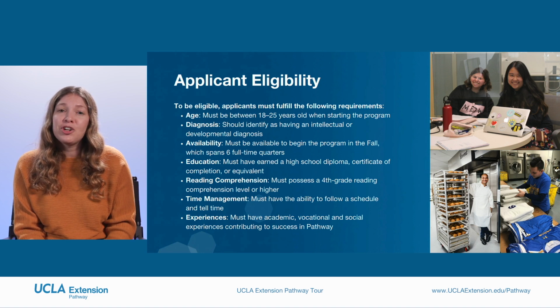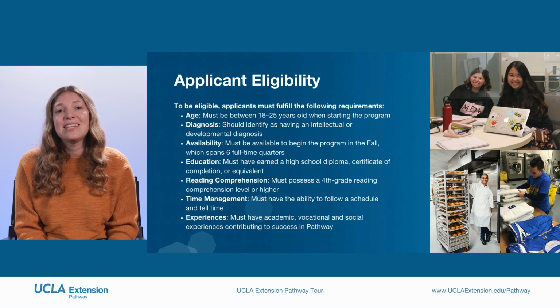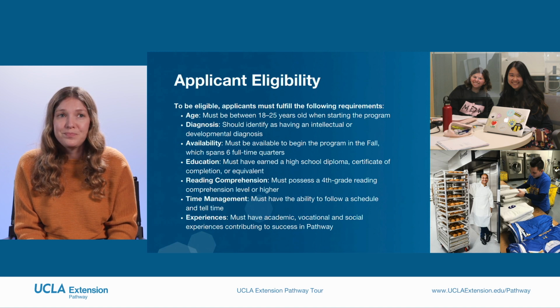Also, we want to make sure that our students can start in fall. So we do not have students start in winter or spring. We want to make sure all of our students are starting together. So making sure that students can start in September is very important to us as well.